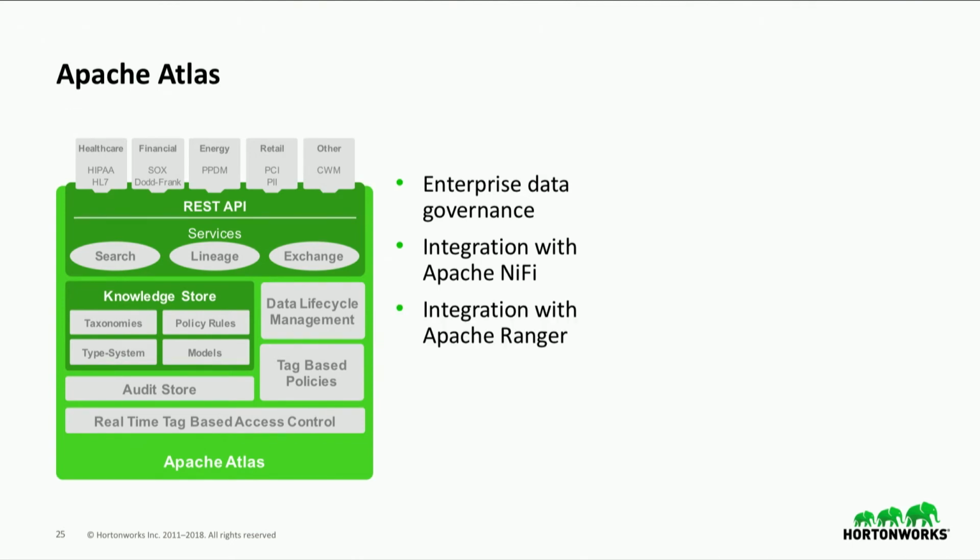There's also integration with Ranger, which gives you the ability to do security. Again, that is very much needed when you talk about provenance and you say, these are PII information, I want security, I want only these set of people to access that. That brings in the notion of security, and the integration with Ranger also gives you that.